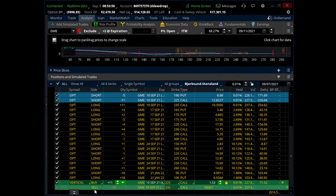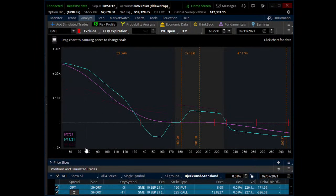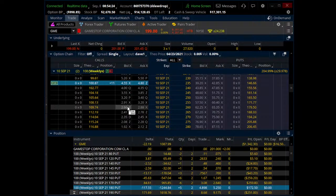We don't really want to buy everything back in because that's going to take away a lot of our profit potential. So what if we were to buy half of these front month calls? Well, we'd still have problems, but our problems start a little bit higher. And we have some other stuff that we're short also. The other potential thing to do, and it depends on where prices go, is instead of buying these in, we could buy something out of the money.